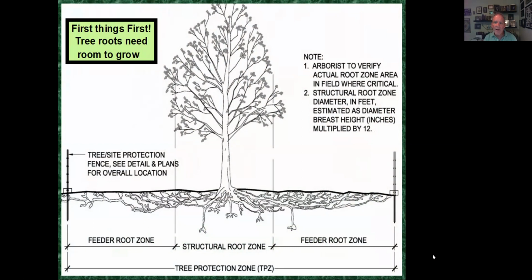In our area especially, this rooting diagram is really important because we have nothing but rock, chert, and clay for soil. So our roots do not penetrate very deeply into the soil, but they do spread out real wide, as you can see in this diagram. Well, what that means is that it's going to be stable as long as the roots and root structure near the base of the tree are stable.